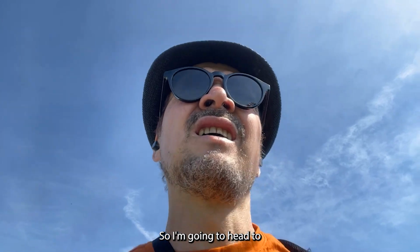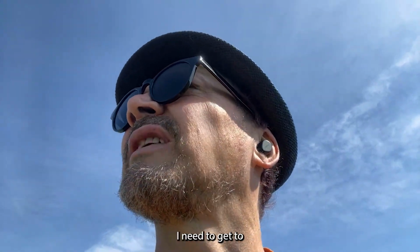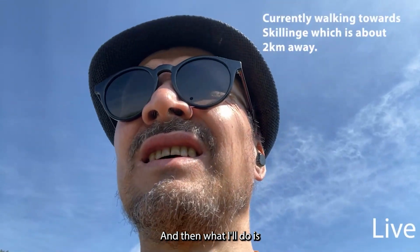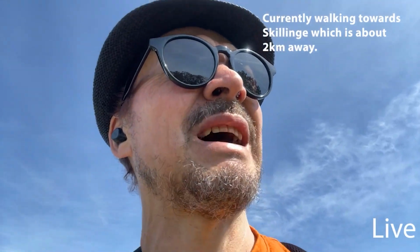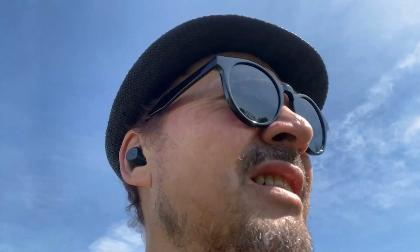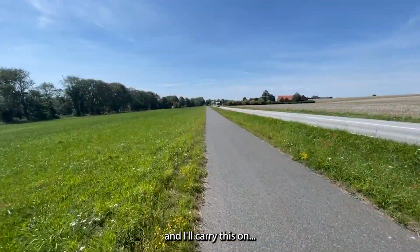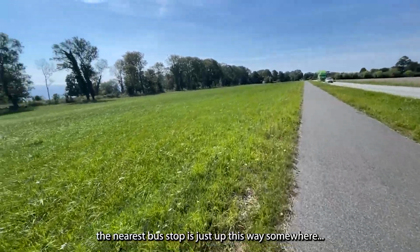So I'm going to head to a particular bus stop I need to get to, and then all I do is take the bus till about 5 kilometres before Ystad, and then I'll carry this on. The nearest bus stop, I think, is just up this way somewhere.